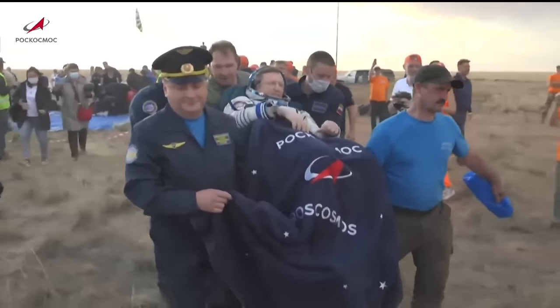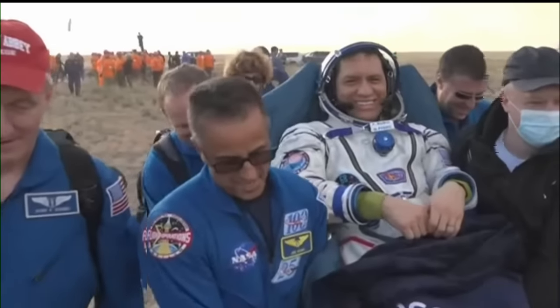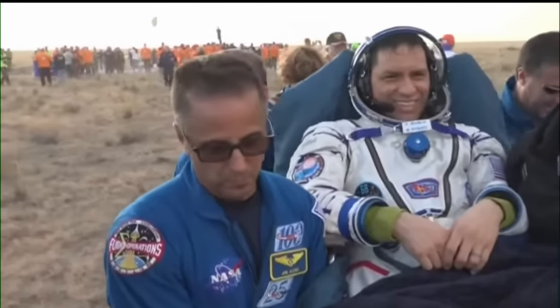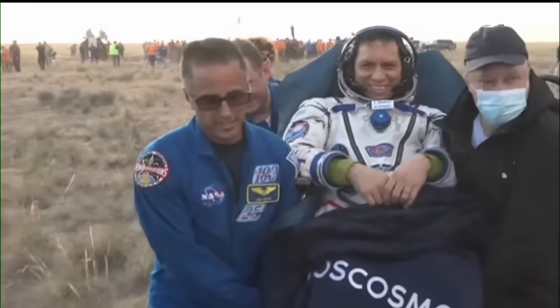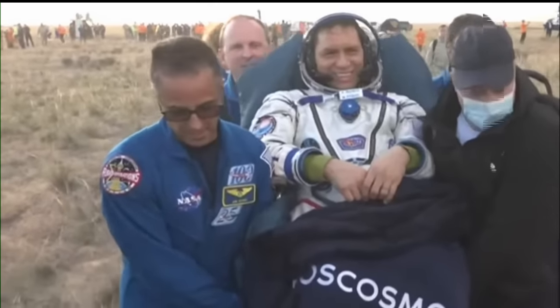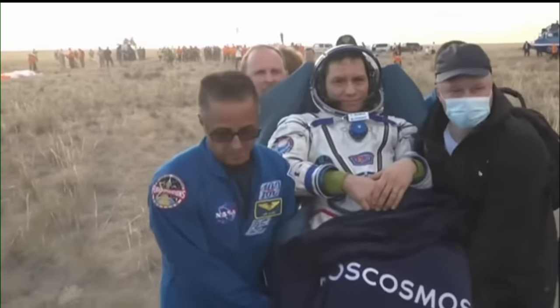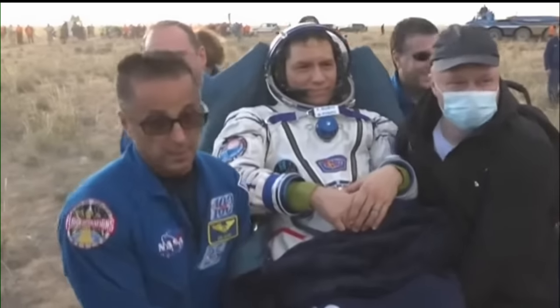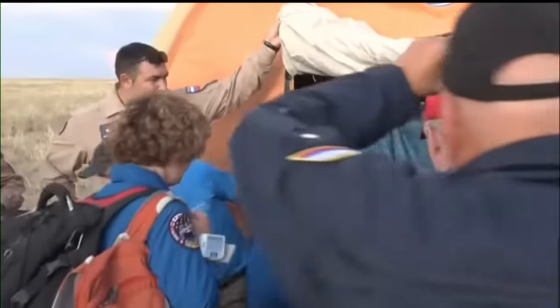As we mentioned, the crew members were quickly extracted from the Soyuz MS-23 that landed on time, on target, and are now being brought into the nearby medical tent. And there's a view of Frank Rubio with Joe Acaba and the rest of the NASA team helping bring him into the medical tent. In the back, you see ISS program manager Joel Montalbano. The crew will get out of those Sokol launch and entry suits. They'll put on comfortable flight clothing and prepare for their helicopter flight back to Karaganda, Kazakhstan, and eventually their trip back to their respective hometowns. Rubio coming to Houston, Prokopyev and Petelin coming to Star City, Russia.